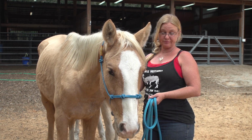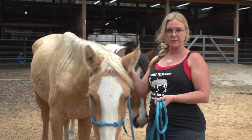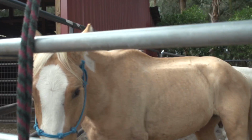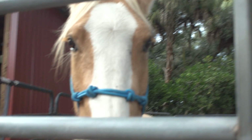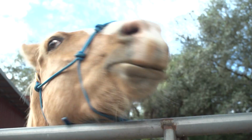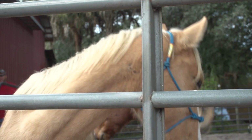This is Disciple. Disciple came in at the same time as Koa. He was originally a California Mustang. He was herded up as a yearling, adopted out in February of this past year. This is his 2nd year. He, unfortunately, is part of a federal investigation for abuse.